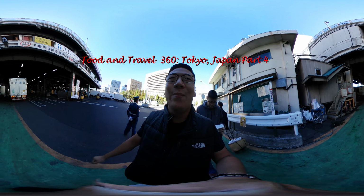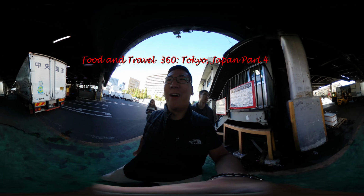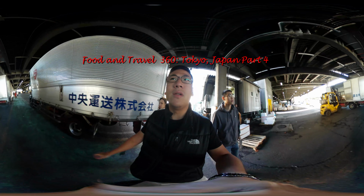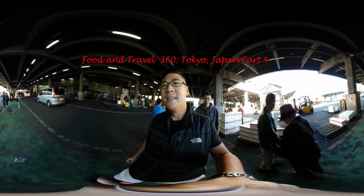I am really happy to see that the sun is finally out. It's been raining for 2.5 days, but we made it through. So finally a nice day, and we are currently at the Tsukiji Market. We're going to walk you guys through the outer market to see what kind of food and snacks we can find.